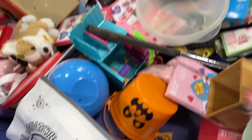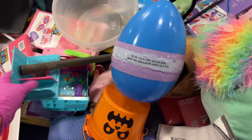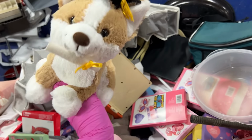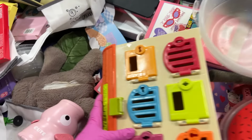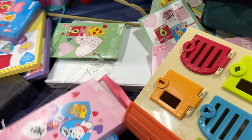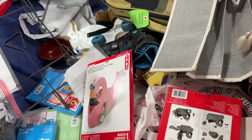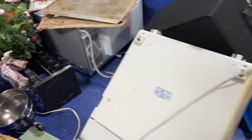Look at this. Squishadoo. Squishadoo. The mazes? Those are okay. I don't know. Liza doesn't really like mazes. Why are these eggs? They're just an empty egg. Look at this corgi graduation dog. Well, it's good to stock up. Yeah. Now I have Valentine's for next year. And they don't get thrown away. Okay. Well, it's great that they brought out a new bin.